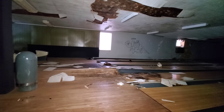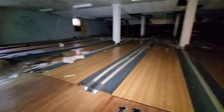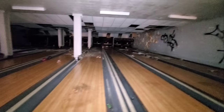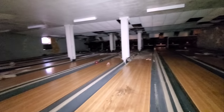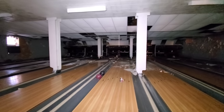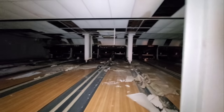Yeah, I was about to make a comment about that. Look at the floor just warped. My God. Every lane is ruined too, except for this one here that has the sweep down. Wait, I saw one that didn't have anything. No, they all do. They all have fallen boards. This is the first time I could ever walk out on a lane. Just be careful in case there's any oil still on here.